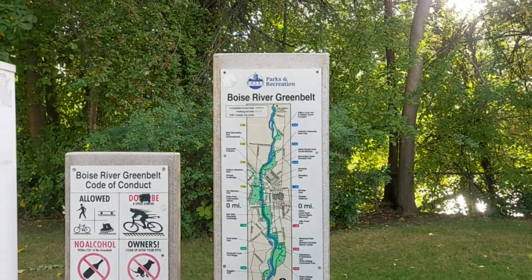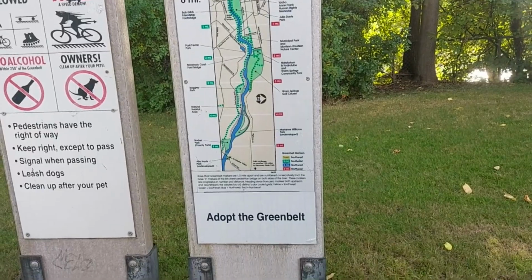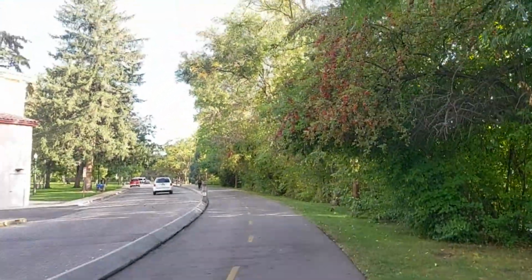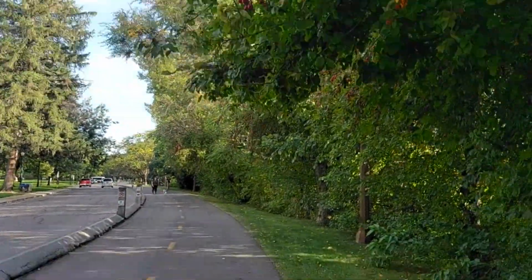It's something about the Snake River. Yeah, it's like the banks of the Snake River, which is one of the longest rivers in Idaho. See? Boise River, Greenbelt. Let's go. And it's the color of spring. Sorry, color of fall. Gorgeous, gorgeous, gorgeous.